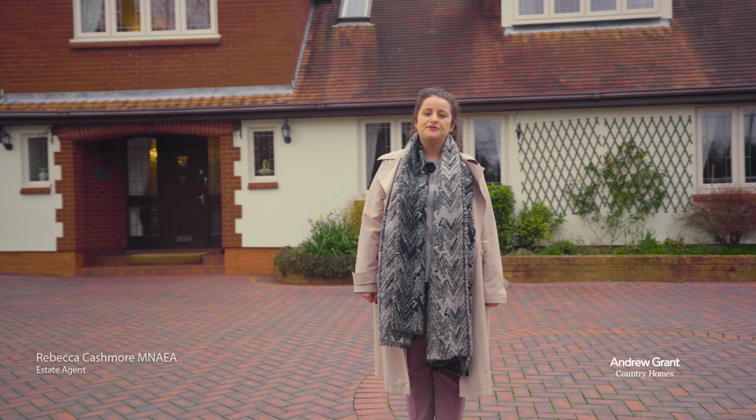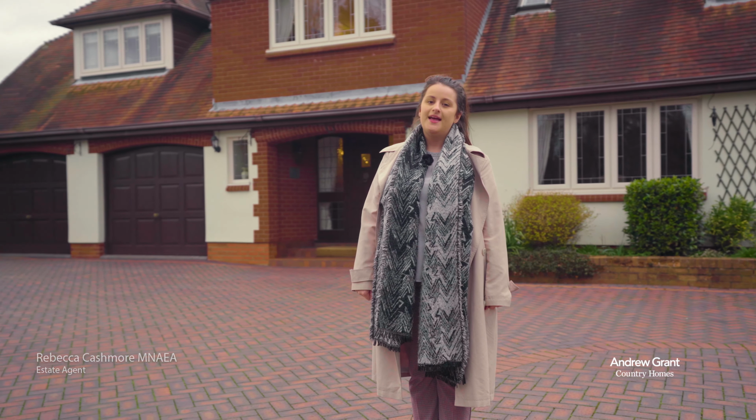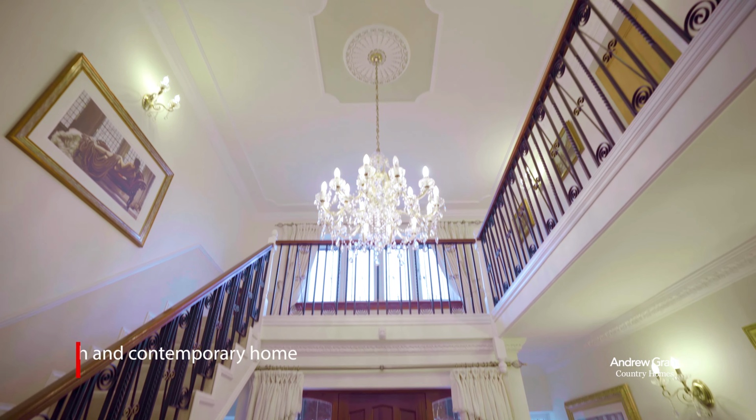We're here today in the delightful village of Bournheath to see a stunning family home. Come and take a look inside at Lilac Cottage.